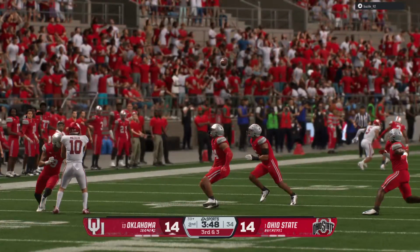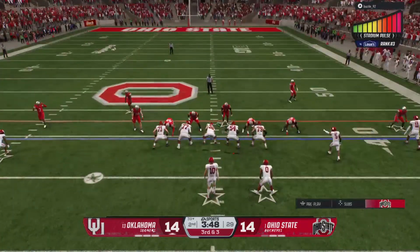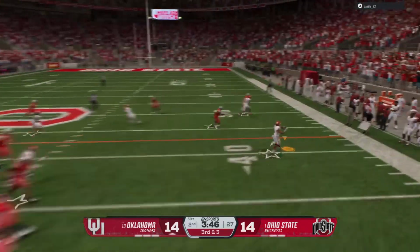I love how this quarterback, Chris, is able to keep this play alive by scrambling away from that pressure, getting to his left, buying some time, just unable to connect it to his receiver downfield.